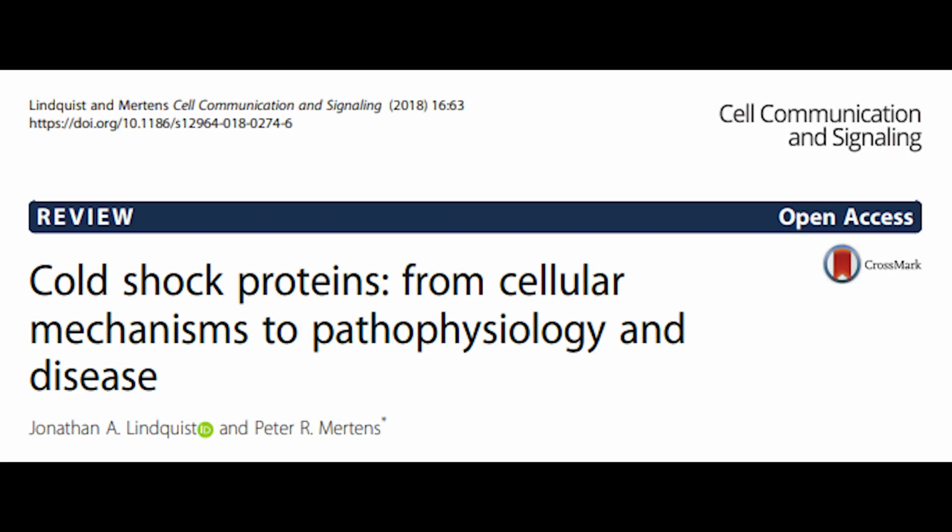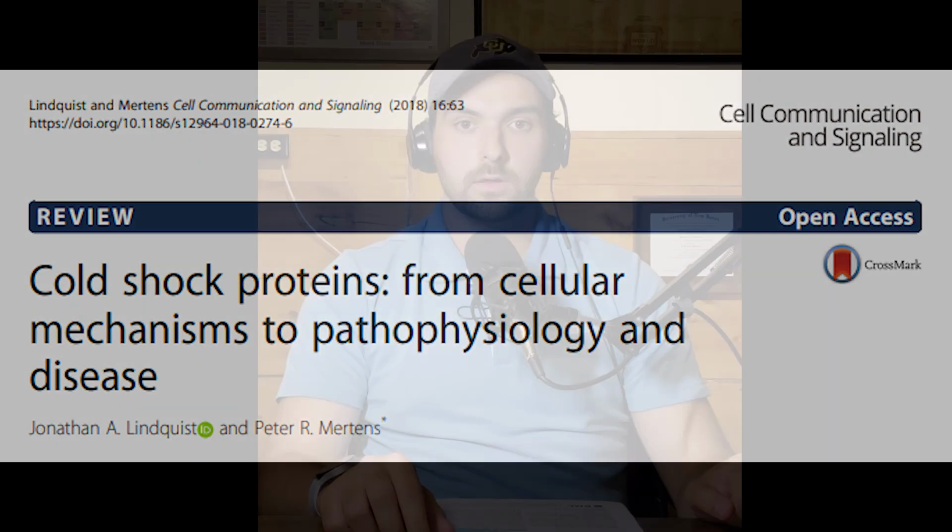So now that we have a little bit of background on cold shock proteins, let's dive into today's paper titled Cold Shock Proteins from Cellular Mechanisms to Pathophysiology and Disease. All right, let's break this paper down. The authors of this paper were looking at different disease pathways and looking at how YB1 was contributing in the regulation pathway of these different diseases.